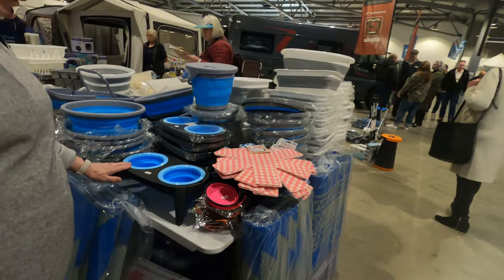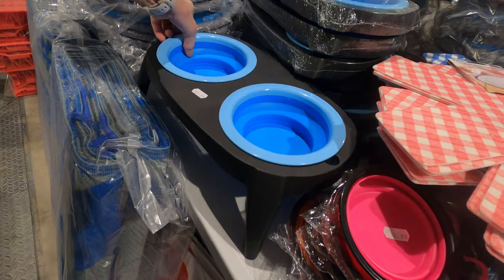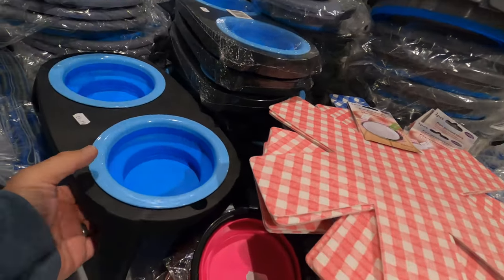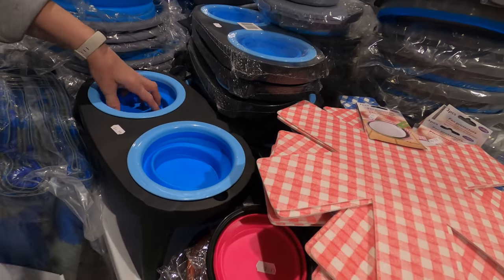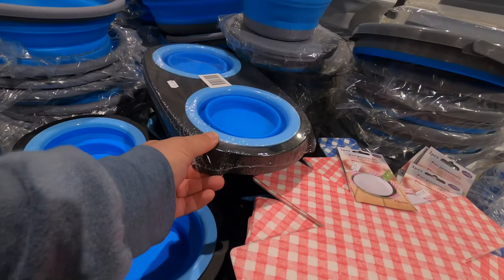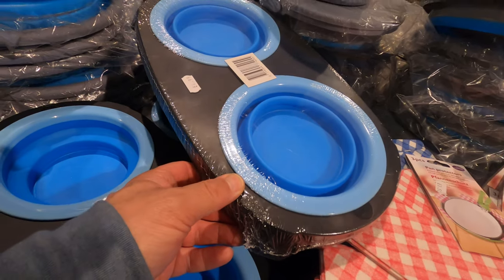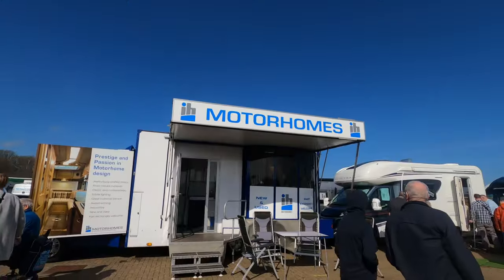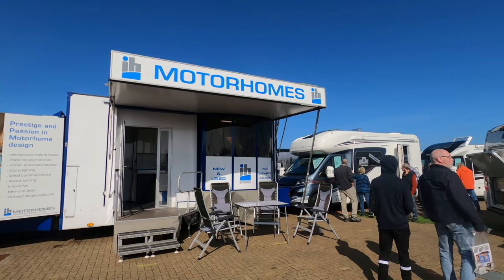Okay. Now then. What a fab idea. Look at these collapsible dog bowls. If we push it up from there, you can see that it collapses. Great idea. And look how flat, for storage when you're travelling. That's really good. How much are those? $6.99.